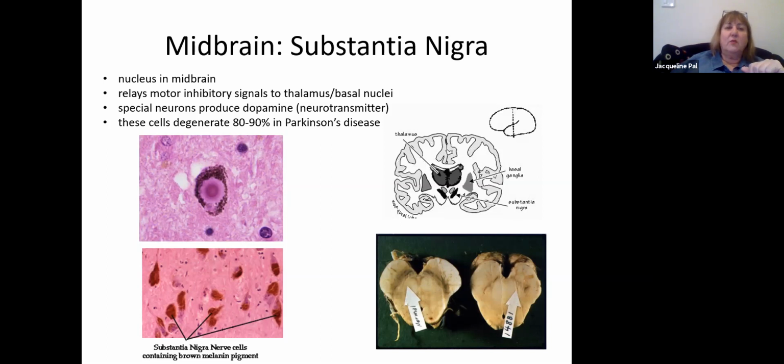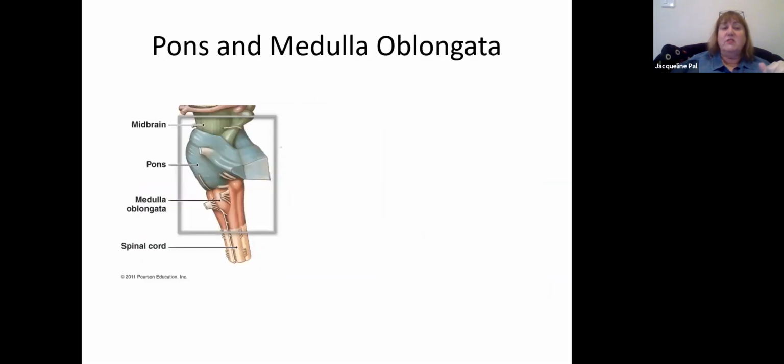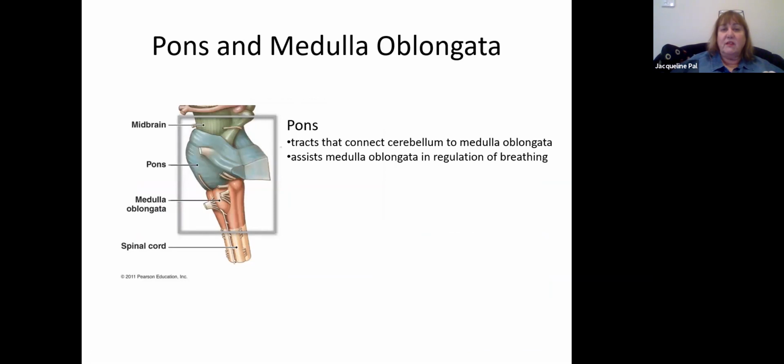Okay, with that, we are done with the midbrain, and we are ready to move on to the pons and the medulla oblongata. The pons basically has all these tracts. Remember what a tract is? All these axons which are connecting the cerebellum, which is posterior, come into the pons and then they can go down to the medulla. The pons, as well as the medulla oblongata, have these centers, these nuclei that are important for regulation of breathing, and the respiratory system is a second semester topic.